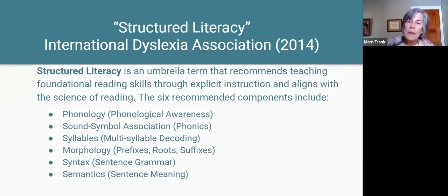A new term, well, maybe not new, but it's definitely become a buzzword, is structured literacy. It originally came in 2014 from the International Dyslexia Association. It's considered an umbrella term that recommends teaching foundational skills through explicit sequential instruction and aligns with the science of reading. There are 6 components, and you can see they are similar to the reading foundational skills, and they're not new to persons trained in EBRI and STAR.